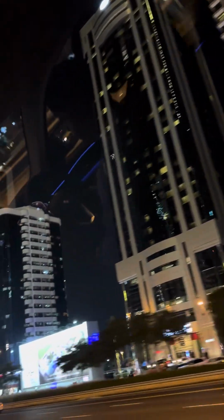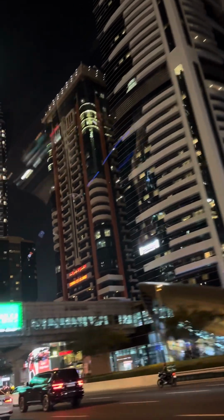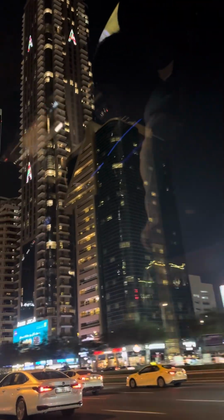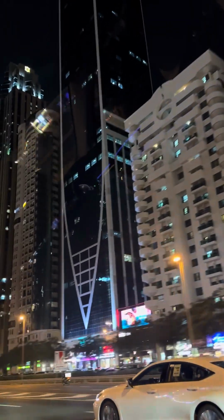Wow. Sheikh Zayed Road, okay. Very good buildings. It's a big building. Ultra modern. You know, Dubai buildings are better than New York. I'm telling you, they are very modern.